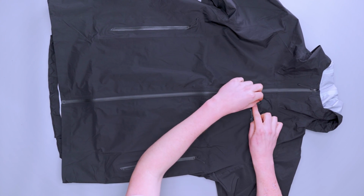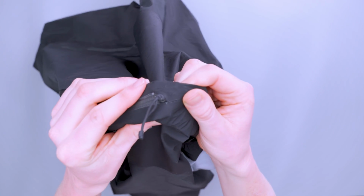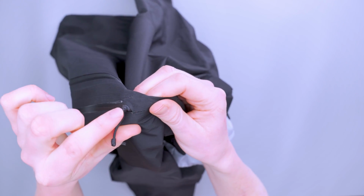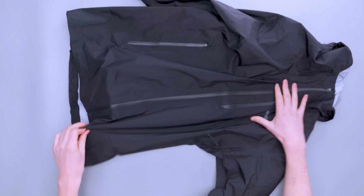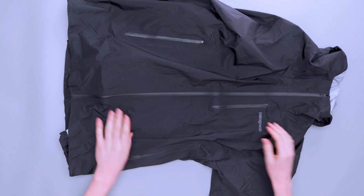You do have a nice little zipper garage on all these too. It's not huge, but a little piece of fabric that covers the end of the zipper, just because normally at the end of a zipper track, you've got a little hole, so it covers up that hole nicely.